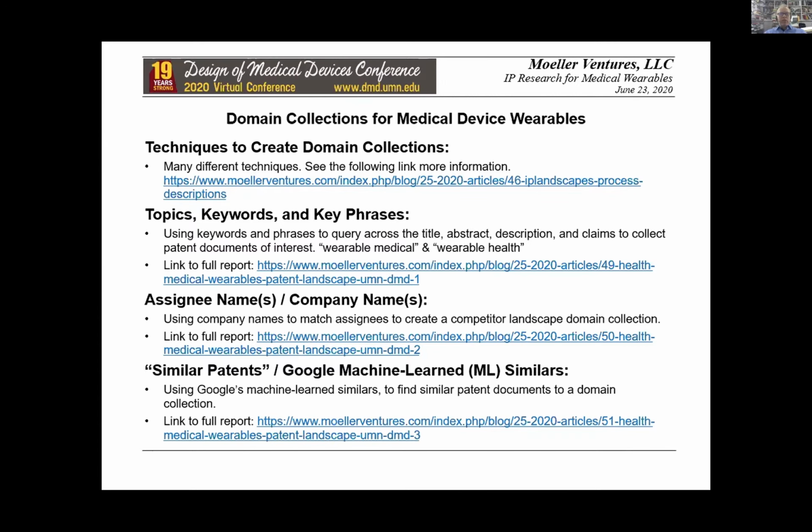In the assignee names and company names area, if you have a list of company names, you can use those to match assignee names and pull in all of the patent documents that those companies have filed. And as a result of that, you can create a domain collection based on a sector of competitors. So what I did here was I came up with a list of companies that I thought represented the medical wearables sector pretty well, and used that as the base there.